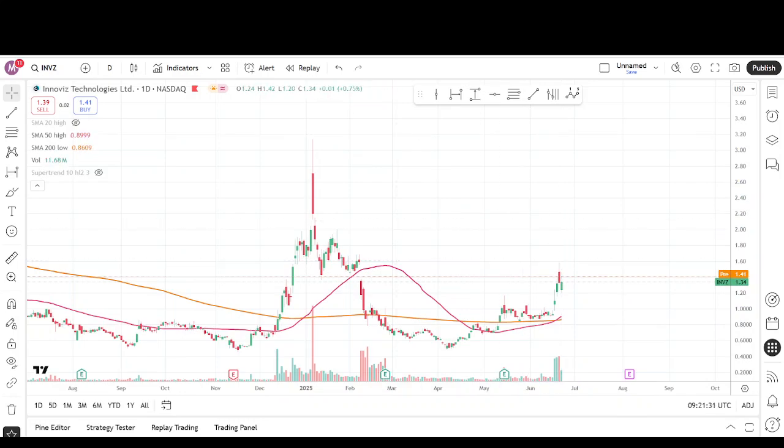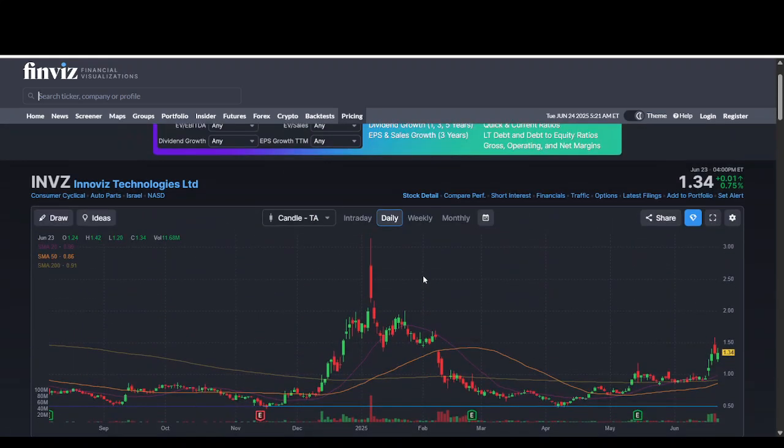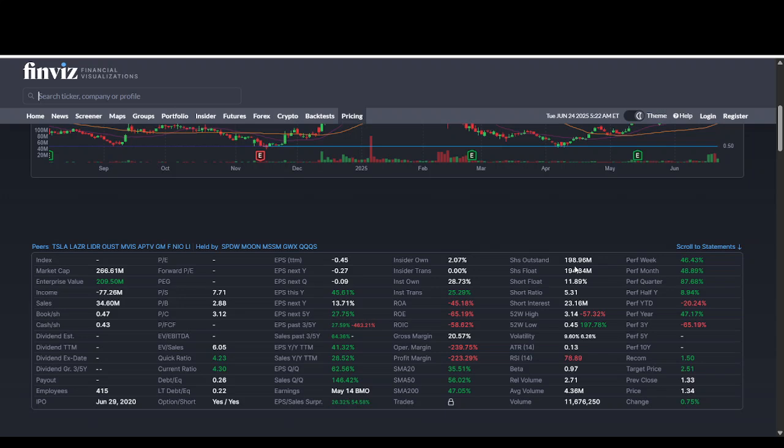So another thing we're going to take a look at real quick is the fundamentals. For INVZ, it has a high short float. Anything over 10% is considered a high short float, which is a good indicator for a potential short squeeze. And another interesting thing is that if you look at the institutional transactions, it's a positive 25%. That means over the past 3 months, from April, May, June, a lot of institutions have been buying into the stock. Since about April, a lot of institutions have been buying into the stock, which is also a very good sign.